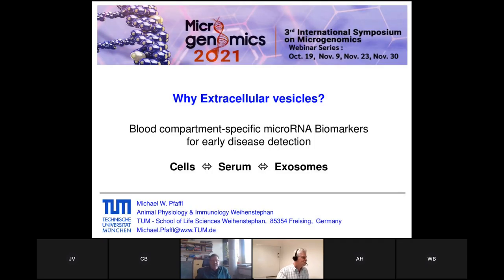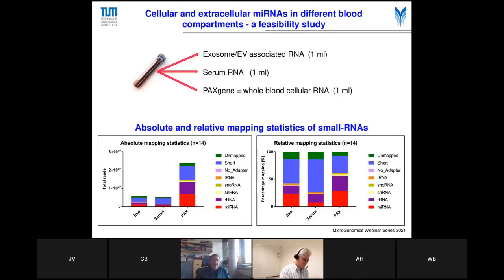Okay, so what is the advantage of these vesicles? Why can't we use just the cells or the serum instead of the exosomes? So this was a kind of feasibility study we performed a couple of years ago for the early detection of diseases. In this case, it was sepsis. And therefore, we sampled blood and divided it in three compartments. So we took 14 patients, analyzed the whole blood, the PAXgene, the serum, and we isolated the exosomes or the exosome-associated RNA. All was calculated back to a starting volume of 1 milliliter blood.